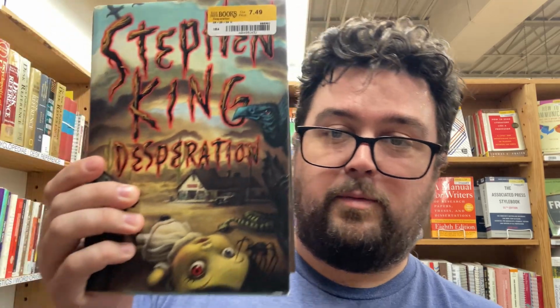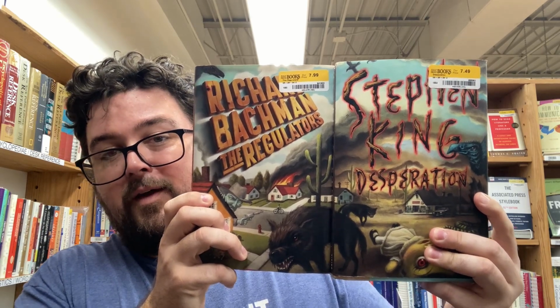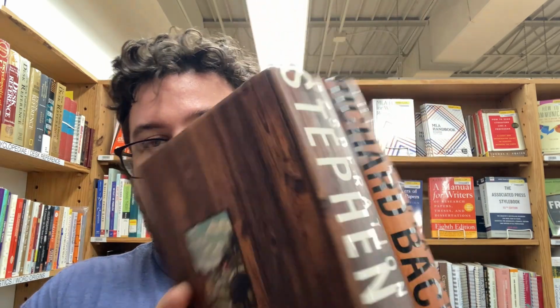And then finally, a couple of really, really nice quality copies of Desperation and The Regulators, which of course famously fit together like so, to make a single unified cover image, which I absolutely love. The Regulators is $8, Desperation is $7.50. So for $15.50, that really nice pair would look really nice on the shelf. I would consider that a very good deal, because these are in very nice shape indeed. And just based on the jacket and everything, I'm assuming first edition, first printing, yep. There's the number 1 on the number line. Not very surprising considering there were like a million of these produced.